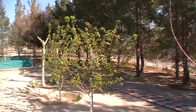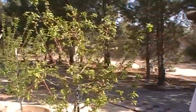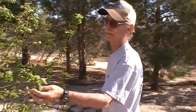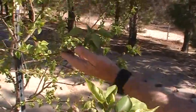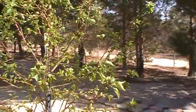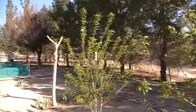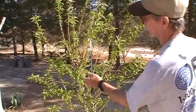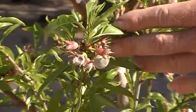So what's the nutritional value of an apricot as opposed to peaches and stuff? It's about the same thing. Or amino acids and stuff like that. But as you can see, as little as this is, look how many apricots are coming out on this little tree. And this is one bloom, one fruit. That's an almond tree over there. Almonds grow really good out here in the desert. Yes, they do. As you can see on the ends here, you've got all kinds of almonds already growing.